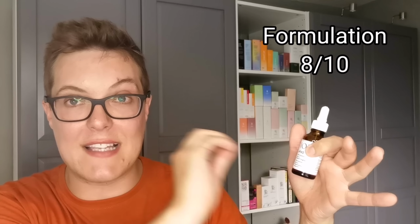For the formulation, I'm going to give it an 8 out of 10. The reason for this is I love the transparency. You're getting a 20% azelaic acid derivative, which is fabulous. It's a really nice formulation, but there's not many beneficial ingredients alongside the azelaic acid. Does there really need to be? No, but I don't think it can score as highly as, say, the Facetheory product, which has so many great beneficial calming and soothing ingredients. It kind of does what it says on the tin. You're getting a 20% azelaic acid derivative, which I like, and they're super transparent about that being a derivative. So I think an 8 out of 10 is a very fair scoring.